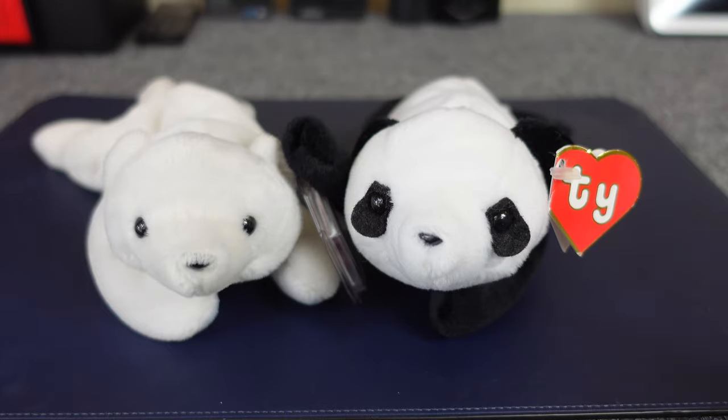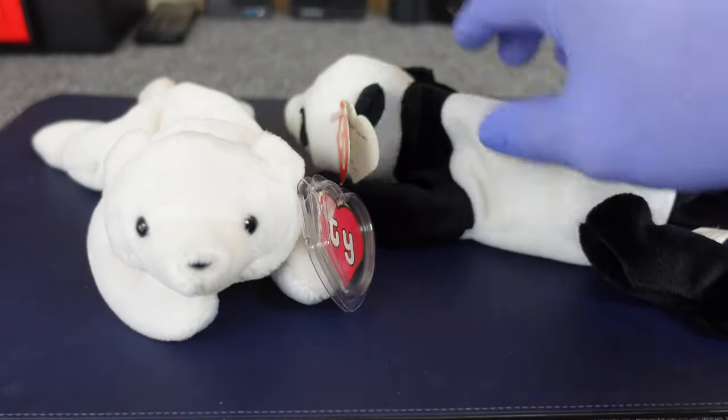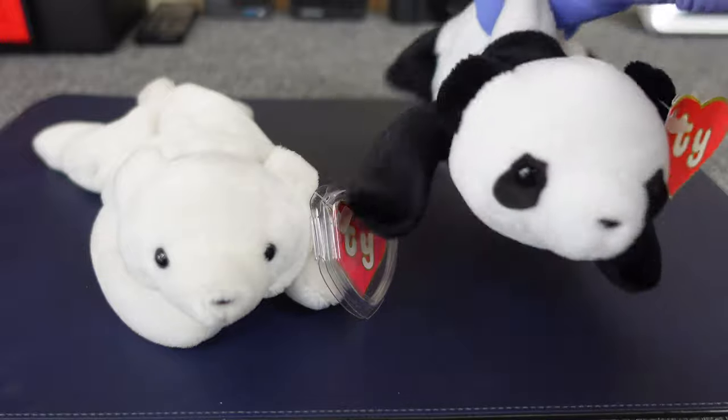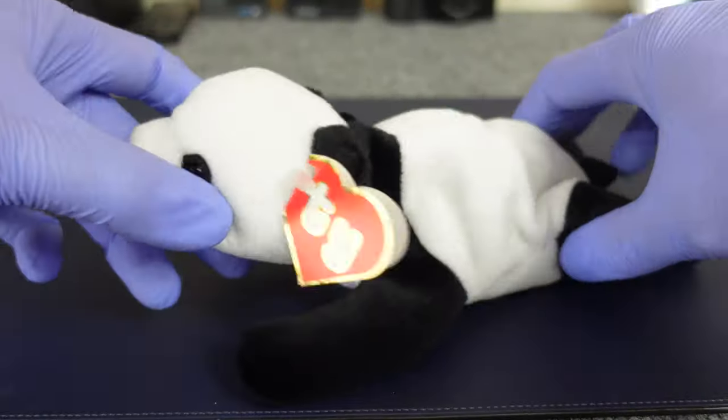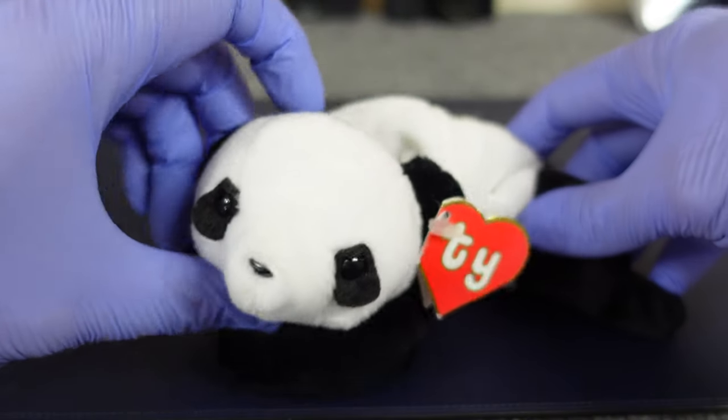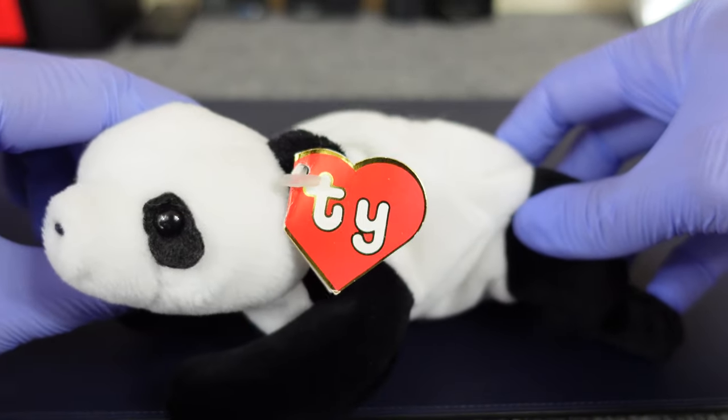There's not tons to say about Peking other than that he was retired with Chilly, and I think there was one other that he was retired with. So that is about it when it comes to Peking the Panda. He is super, super cute.